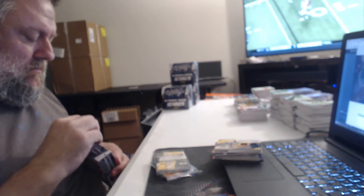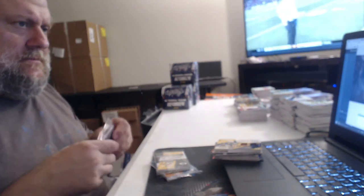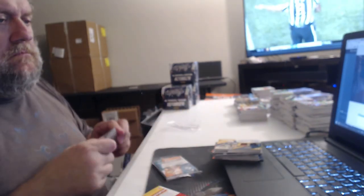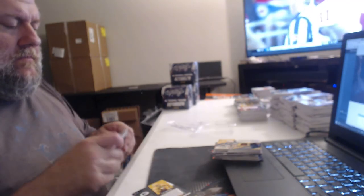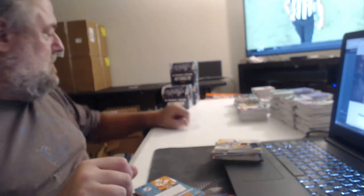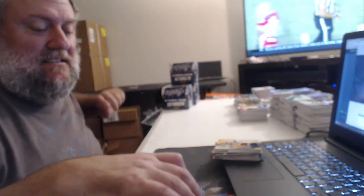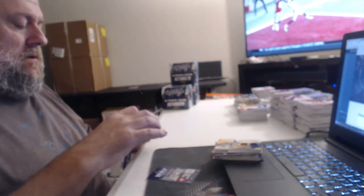God, T.J. Barrett. I don't think Ohio State's going to win 6 games this year. In this, really? Jesus. I mean, now you're at $200, you're kind of expecting 3. And this is kind of a cheap product because it's stickers. But they got a nice one.